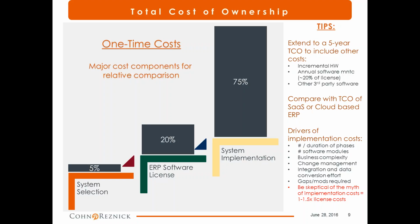So we talked about some of the drivers of implementation costs in terms of complexity, but also if you are implementing a very large footprint, you may decide to phase the implementation in. So the number of phases and the overall duration will have an influence on the implementation costs. Change management, how complex the change management would need to be in terms of training and adoption, depending on your organization, how distributed your company is, things like that. The degree of integration and data conversion will have an impact on that. Hopefully there are very few gaps that require modifications, but if there are, then that could be a key driver of future costs.